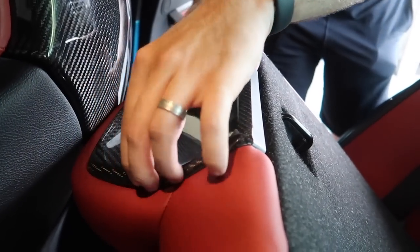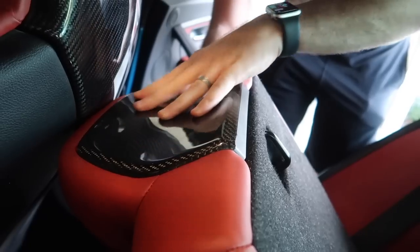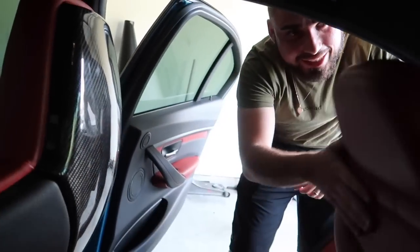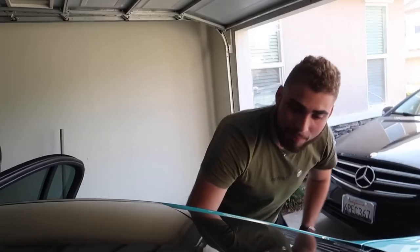How does it look on your side? It looks great. Oh, it looks amazing, bro. Bro, the details matter, guys. Sheesh. Bro, look at it from up here. Hold on, let's do the other side real quick.